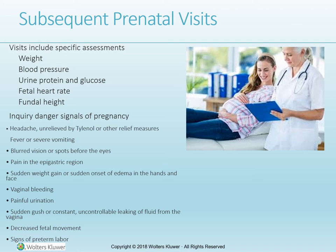And always listen to your patients. They live with their bodies. If they say that something is not right, they know what they are talking about. Now, at this stage, we do not perform another pelvic examination until late in the pregnancy, very close to the expected time of delivery, just to check if we are close to the delivery time.